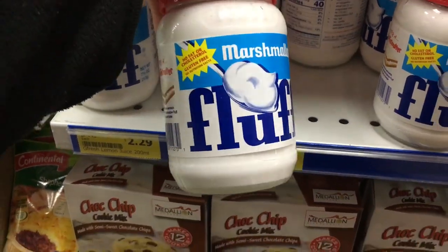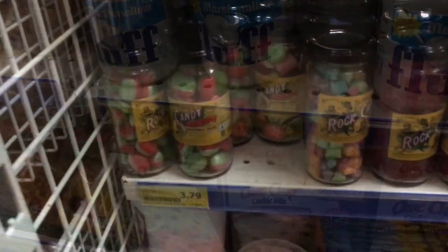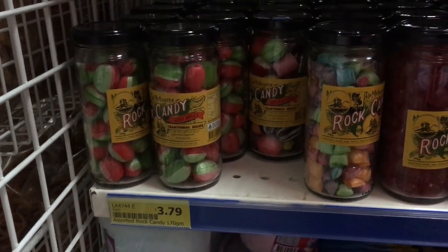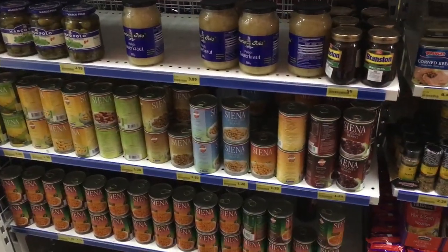This caught my eye, marshmallow fluff. I'd never heard of it before. And then this rock candy, this is a really good price actually, and you can't get this around very often, so it's good to see in the shop.